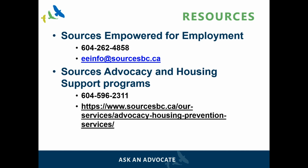The Youth Thrive program helps some unemployed youth aged 15 to 30 in developing employable skills where they may be lacking in experience. Empowered for Employment also runs Skills for Today's Workplace, which can help survivors of violence and abuse in finding independence through employment. All of these programs help in developing employable skills, resume building, work search, and work placement.